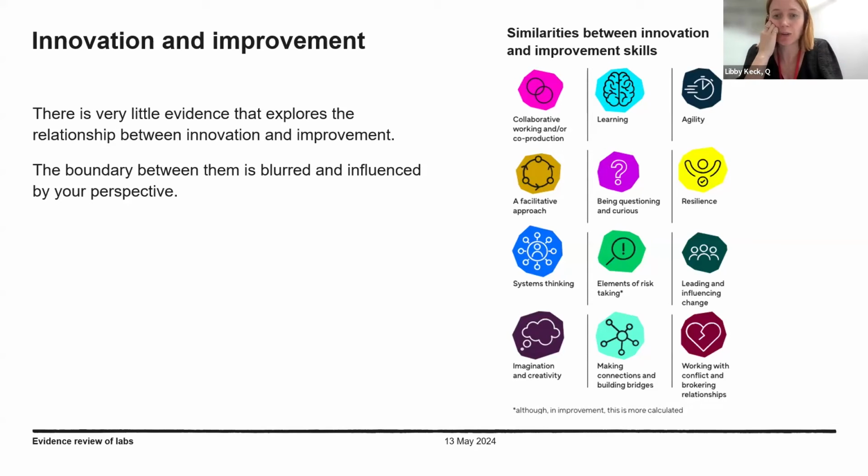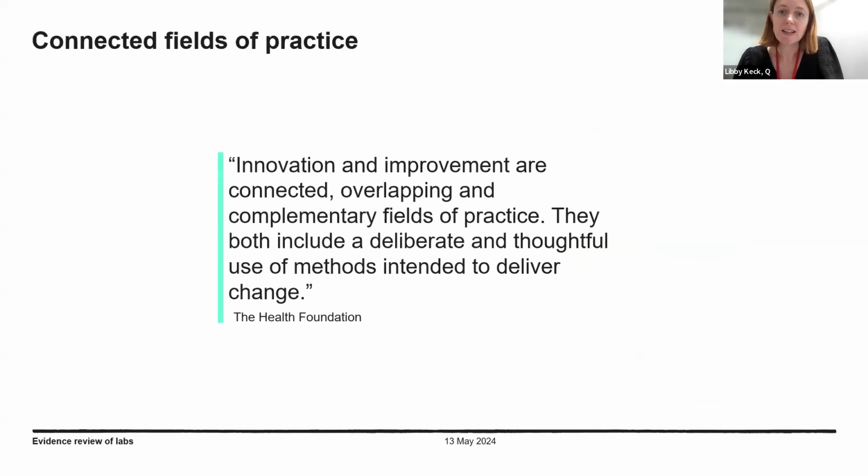So it's not at all uncommon to have different roles and departments for people who are leading innovation and improvement and transformation, not always completely connected or with the same priorities, depending on the kind of space people are working in. And there's also often different funding streams set up to foster innovation and improvement in different systems.